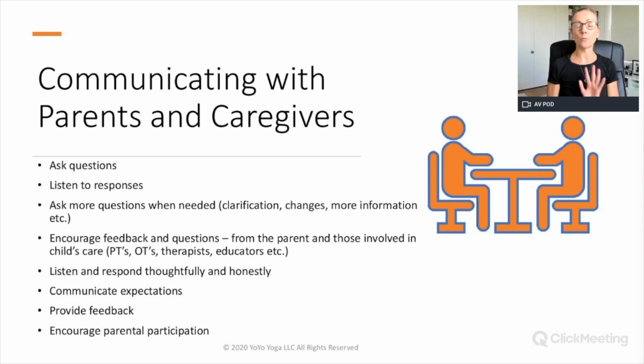Some parents may not even want meditation. So if we have that open communication at the start, they know what to expect from the beginning. Any boundaries on the parent's part or our own can be established, and we can be meeting everybody's needs. So this is why communication is so vitally important.